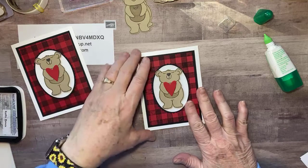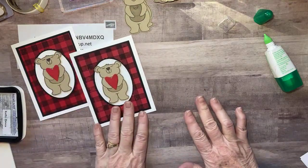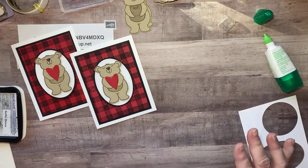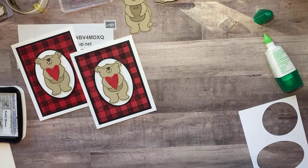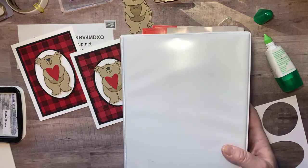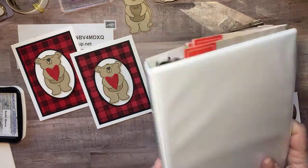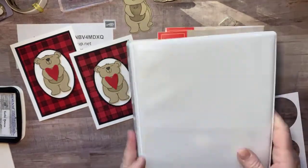But then I'm not finished, because now I wanted to send this as a thank you to everybody who has ordered from me. But I wanted to give them the option to make it a Valentine card. So I went looking through my past Paper Pumpkin kits because I needed a Valentine stamp. And I went all the way back to the year 2019.